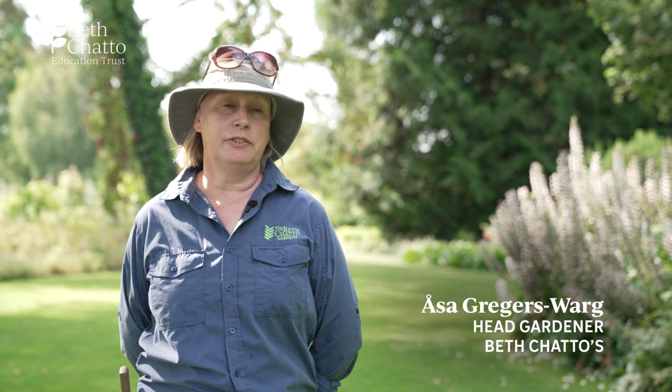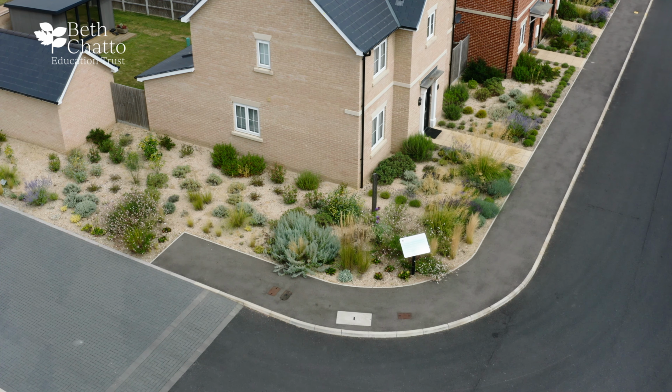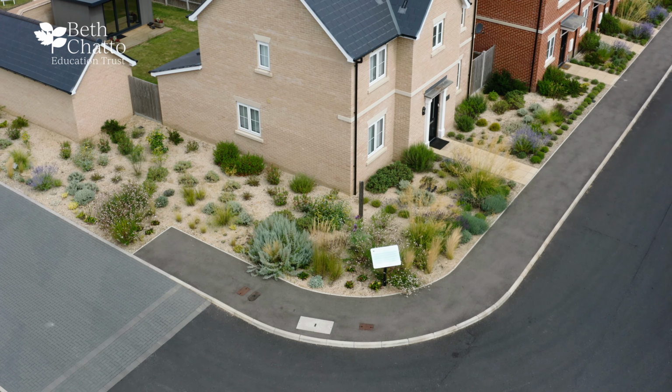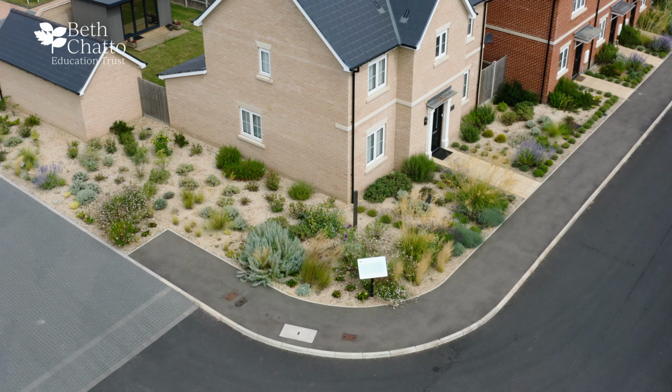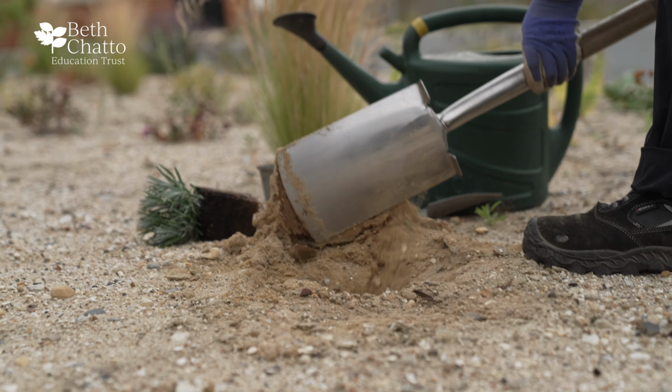If you're using traditional topsoil, you often introduce both annual and perennial weeds. So at Chattowood, we're actually using about 30 centimetres or 12 inches of sand, and this helps to reduce the amount of weeds that you're introducing. And the sand also forms a crusty surface on top, which actually stops some of the annual weeds from germinating.